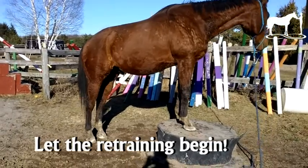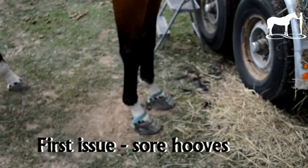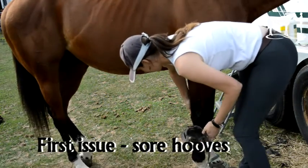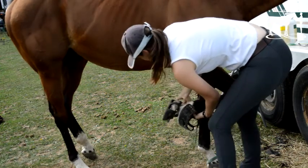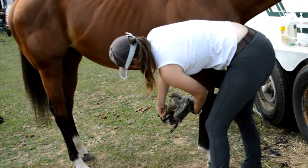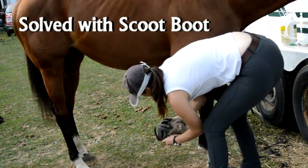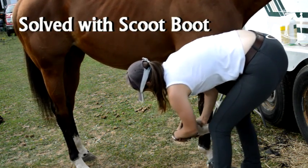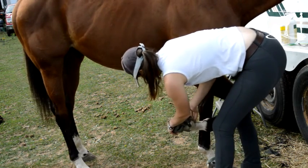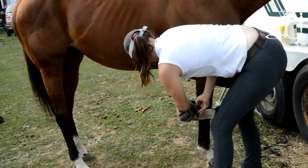One of our first obstacles that we faced was his feet. He had really weak hooves, and I tried glue-on shoes which fell off. I didn't want to do shoes with nails because I thought I would just keep making the problem worse and not actually fixing them. So I ended up using a product called Scoot Boot, which are kind of these hoof boots, and I used those for all of his jumping and cross country, and he was turned out on those 24/7, and that really helped him get comfortable and transition to being barefoot.